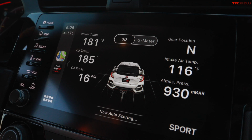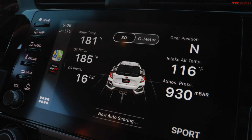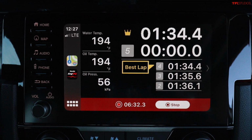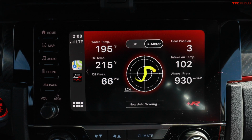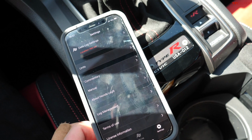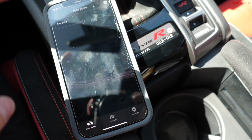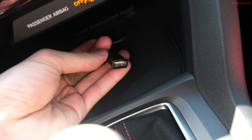So there's 3 different parts to it. There is a performance monitor, which will basically look at all your water temps, gear indicator, intake. It just shows you all the parameters of the car. You also have a log mode, which is your lap timer, and then an auto score function, which monitors your acceleration and your braking, measures your smoothness, and then spits out a score for you so you can try and improve your driving. Unfortunately, well, first of all, I don't have access to a track, but second of all, it's not wireless. You do need to plug your phone into the car, and the Civic Type R only has a USB Type A port.